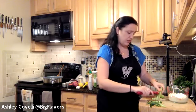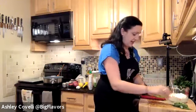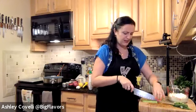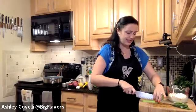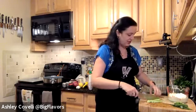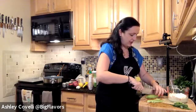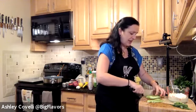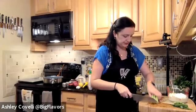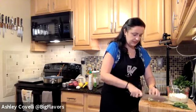You could also grate the cucumber if you like it really small. You can leave the skin on if you like. I do sometimes with regular cucumbers. The skin kind of bothers my husband's digestive system, I guess you could say. So I'm peeling it, and the seeds would just make it kind of watery. That's the reason I'm taking them out. And then just making them nice and small.